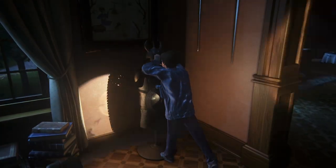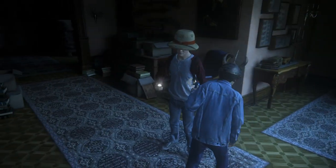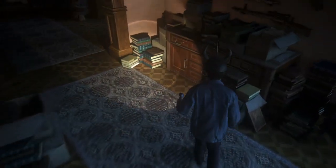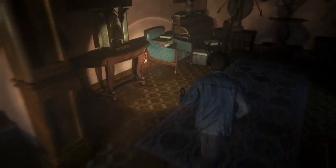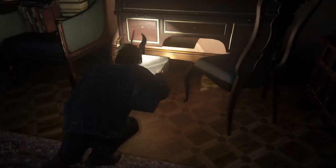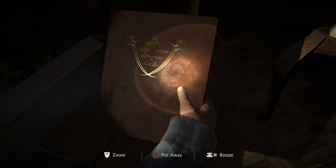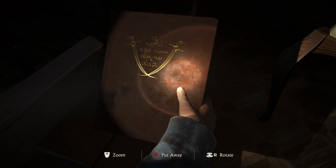Hey, check out this crazy demon helmet. Is that a Viking helmet? Come on, you know Viking helmets don't have horns. It's Persian. Oh, my bad. Flintlock rifles. I wonder if they still work. Whoa. Hornets of Arabia. Always wanted to see that flick.